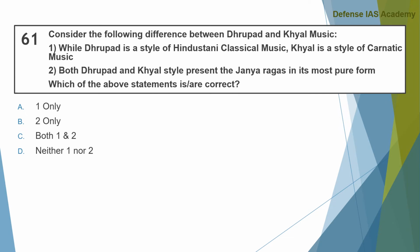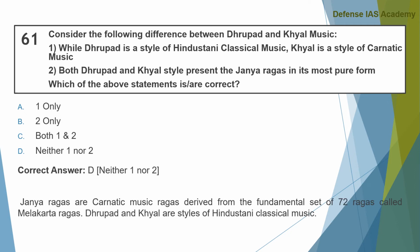Question 61. Consider the following differences between Drupad and Khayal music. I hope the pronunciation is correct. 1. While Drupad is a style of Hindustani classical music, Khayal is a style of Carnatic music. 2. Both Drupad and Khayal represent the Janya ragas in its most pure form. Which of the above statements are correct? Answer is option D, neither 1 nor 2.